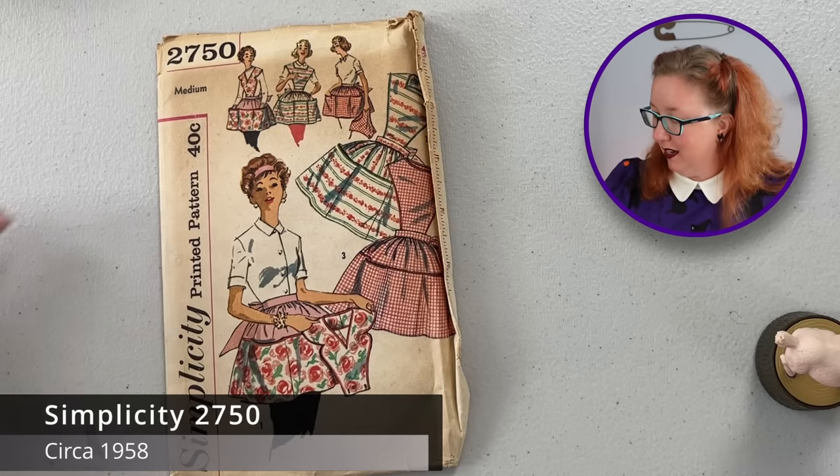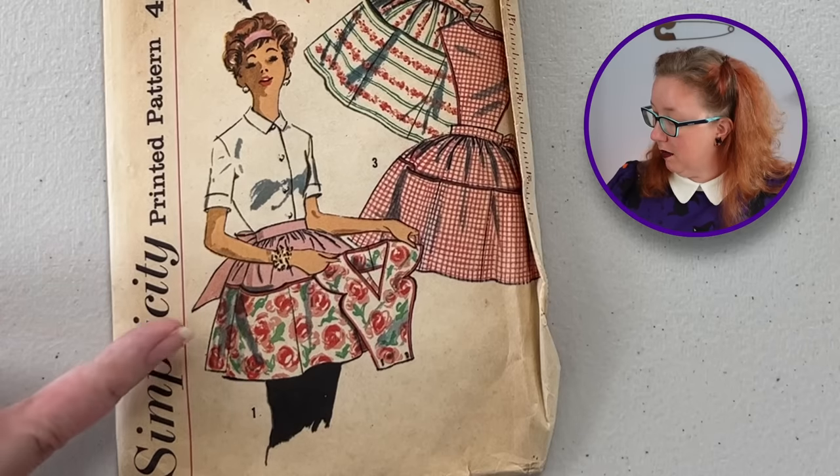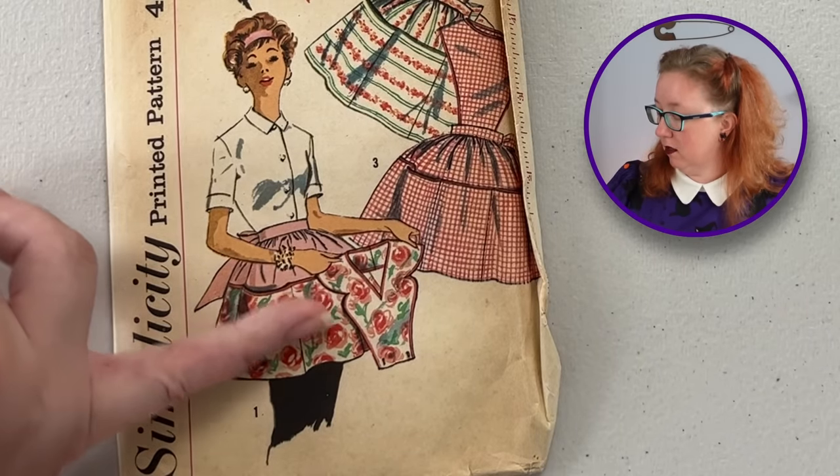Speaking of aprons, Simplicity 2570. This is going to be a size medium, so it's going to be a 34 to 36. It's again going to be that half, but look, you can see it's got this little button-on bib section.